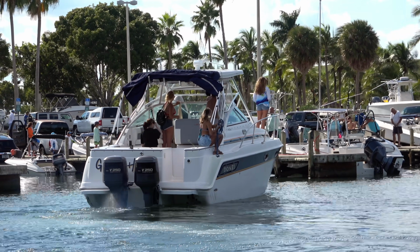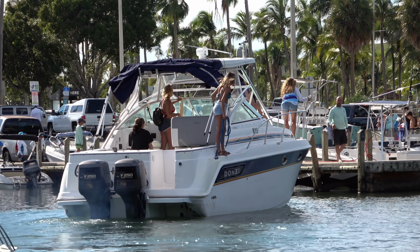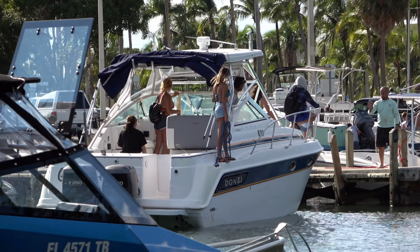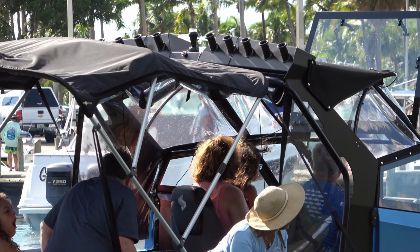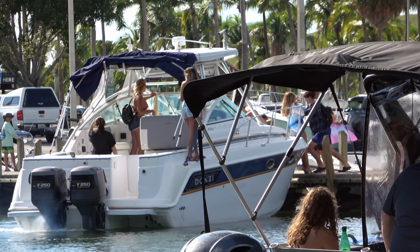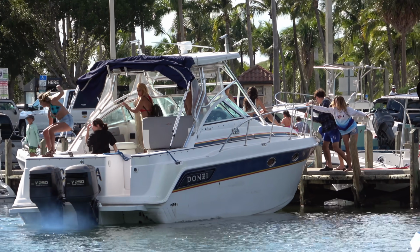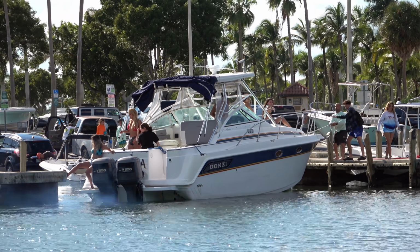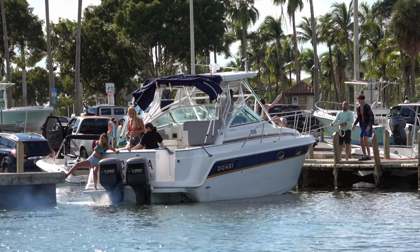So here we go. He's lined it up. He's got a pretty solid angle coming in, but it's going to make for a tough turn, especially with a bow pulpit on the front of this boat. And he's coming in to try and line it up. And of course we're trying to pull off. We got one person getting on, one person getting off. And uh-oh, we're backing into the other dock. That shows you how big this boat is, that it's taking up the entire width of the lane for both docks.